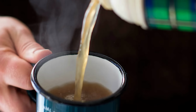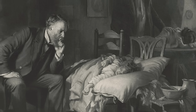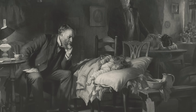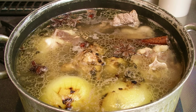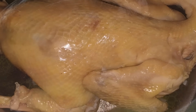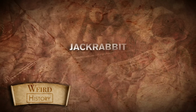It served a practical purpose as a supplement for weak constitutions. Pioneers sometimes used beef tea to increase appetites and as a remedy for illness. Beef tea is just what the doctor ordered. The process for making the tea wasn't limited to beef either. Lamb, chicken, and vegetables could make an adequate substitute when beef wasn't available.